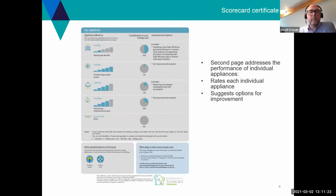And then on the reverse side of the certificate, it breaks it down further and looks at the performance of the various fixed appliances within the house, so the heating, the cooling, the lighting, and so on. And you get a sense of how well each of those elements are contributing to the rating. And also there's a series of suggested improvement options that the assessor can talk through with the householder to offer advice as to how they can improve that rating should they wish to do that.